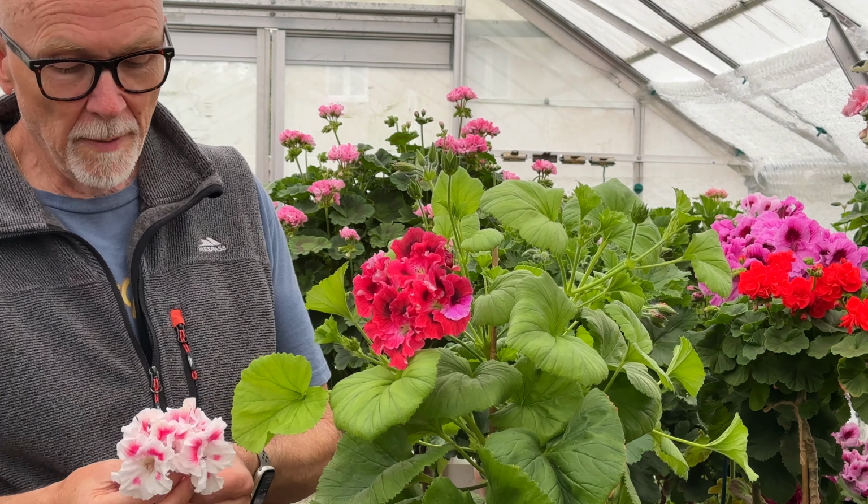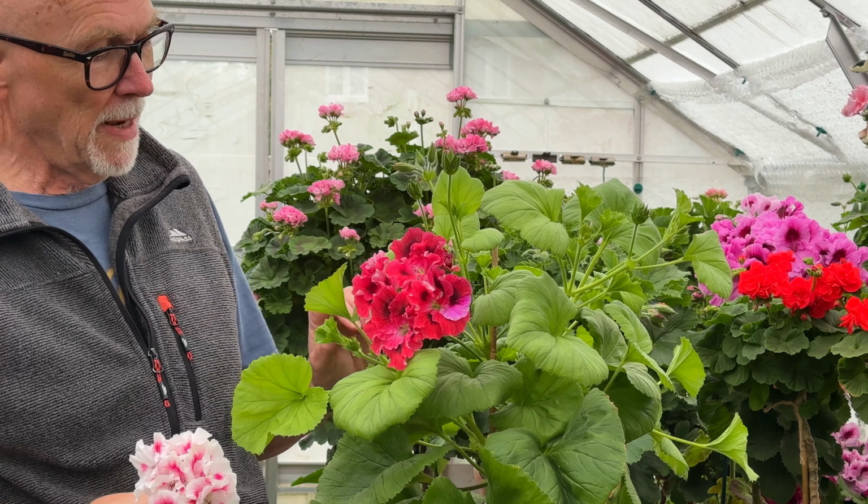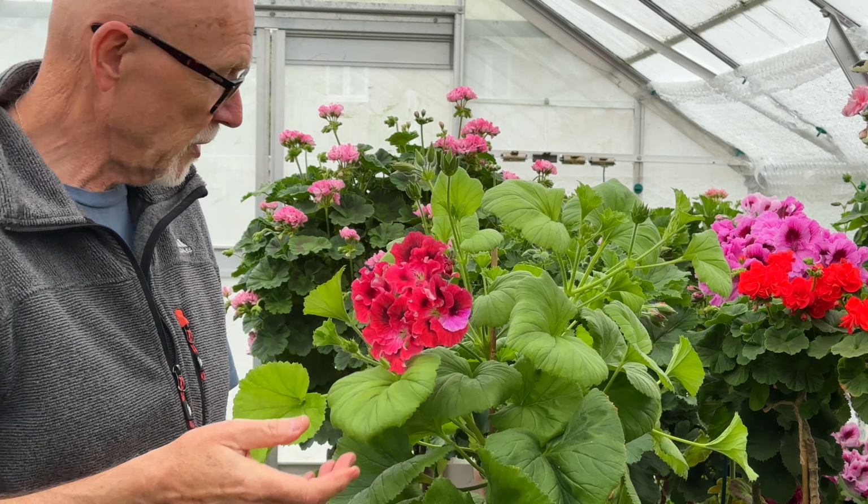Yeah, so I particularly like this one, and the fact that it's monumentally strong growing. I've had to put a stake on this. So we'll have to see how that goes.